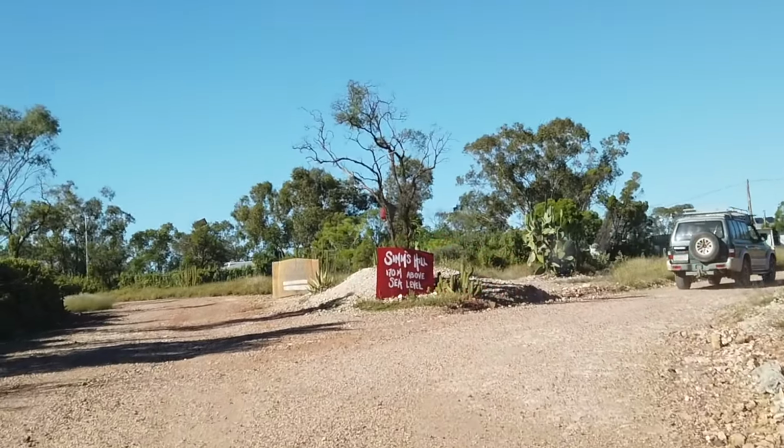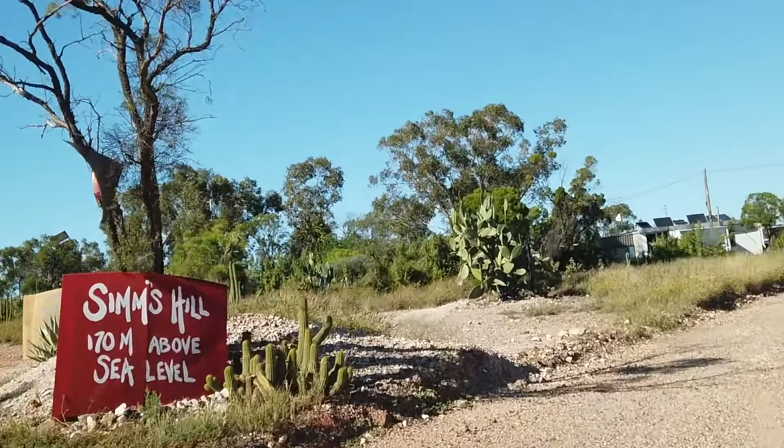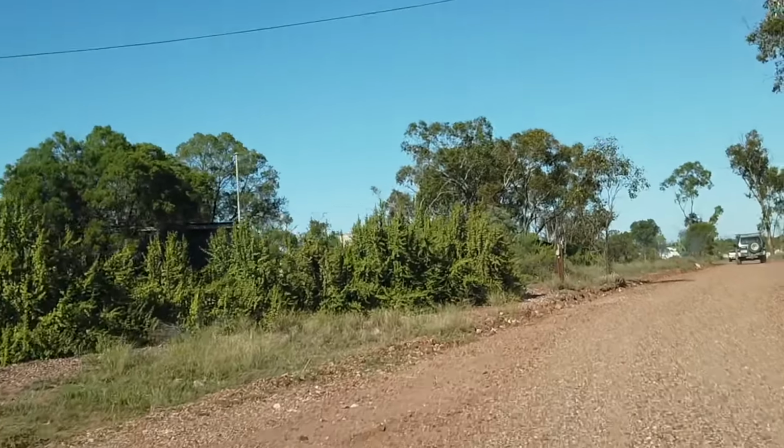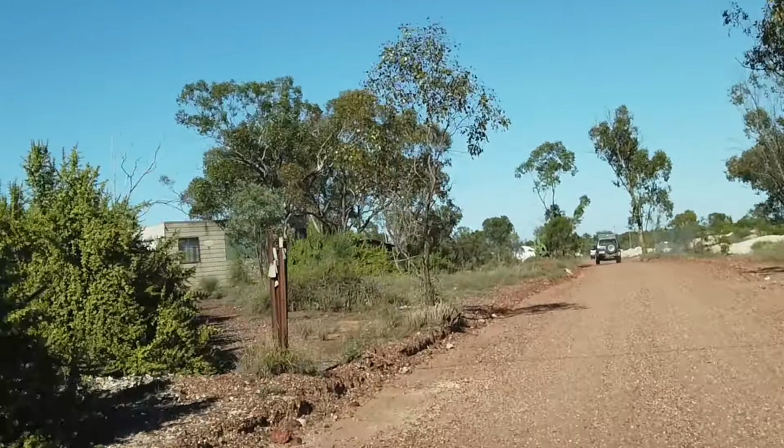Going left at this fork takes you to the highest point in the area. There's just so much traffic on this road, it's unbearable. Now we're passing a different kind of spoils.